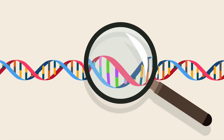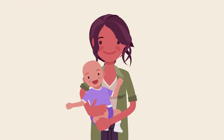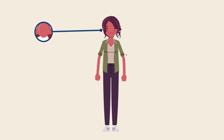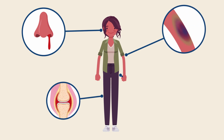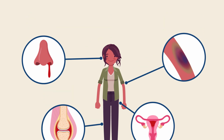Hemophilia is caused by a change in DNA, the molecule inside cells that contains instructions for our bodies. A DNA change that causes disease can also be called a genotype. Mothers with a hemophilia genotype and their affected babies can have excessive bleeding. Mothers can have many kinds of bleeding, including nosebleeds, easy bruising, joint bleeding, heavy periods, and bleeding with childbirth.